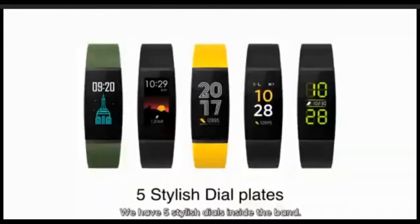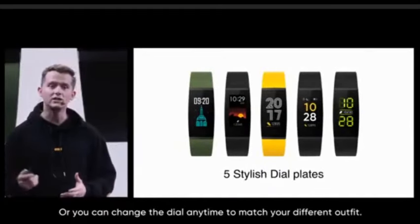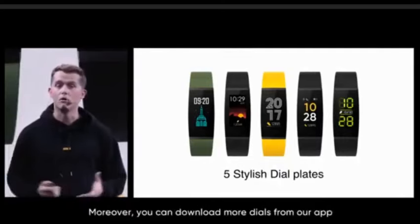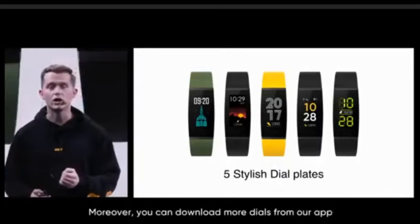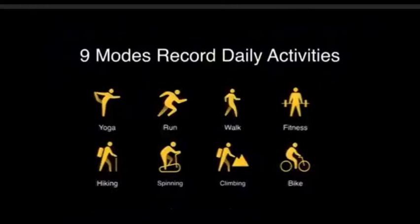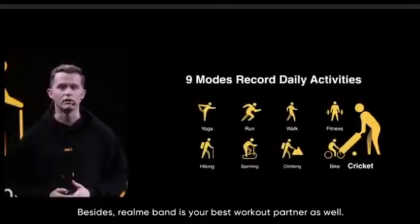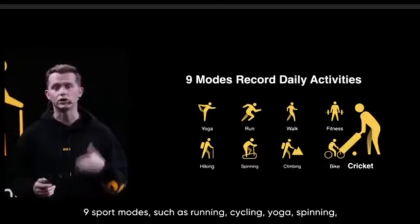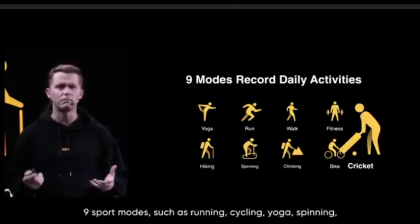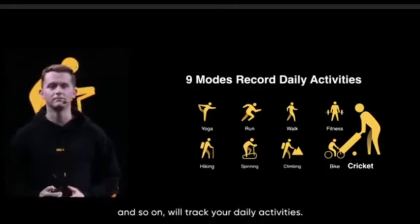We have five stylish dials inside the band. You can select the one that you like most, or you can change the dial at any time to match your outfit. Moreover, you can download more dials from our app to personalize your lovely band. Besides that, Realme Band is your best workout partner as well, with 9 sport modes such as running, cycling, yoga, spinning, and so on. And it will track your daily activities.